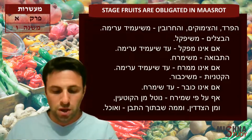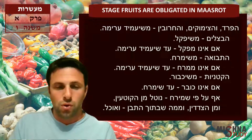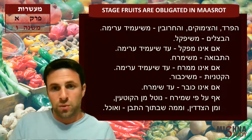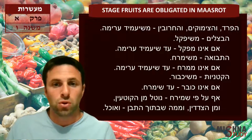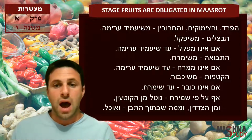Right, when it comes to kotniot, legumes, when you actually shake it out in a kivara, when you shake it out in the sifter and he removes all the chaff and all the little stones that are in there, right, when he actually sifts it out, that's when it's going to be obligated. That's its final stage. If he's not planning on sifting, then once he smoothens out the pile.